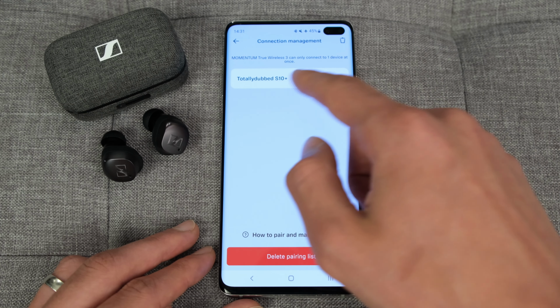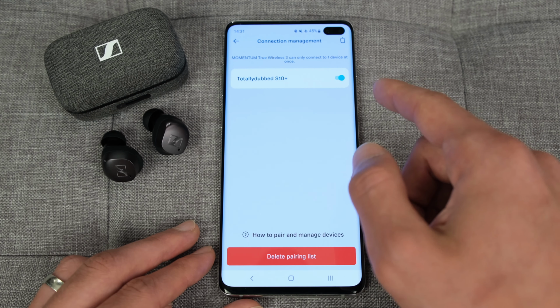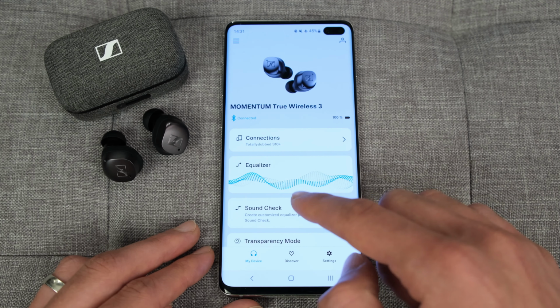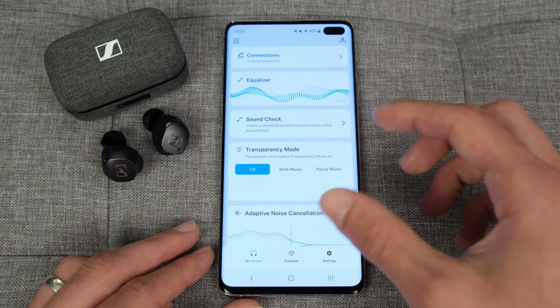Instead here, you'll only be able to see what the earbuds have been previously connected to and/or switch to them via one singular connection, so you can't be simultaneously paired to two devices, which I do think is going to be a major throw-off for some consumers.